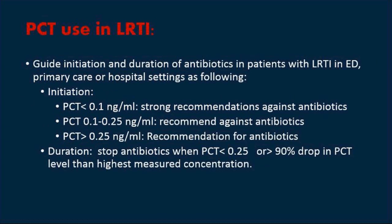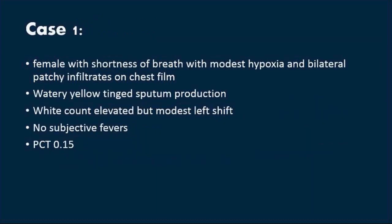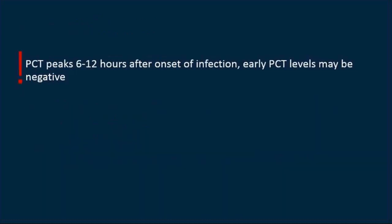All right, so based on this, you may not start antibiotics. However, keep in mind that procalcitonin peaks 6 to 12 hours after onset of infection. So early procalcitonin level may be negative. So what should be done in this case is that if you have a suspicion of infection, regardless of procalcitonin level, you should initiate antibiotics, and then you should repeat procalcitonin 6 to 24 hours later.